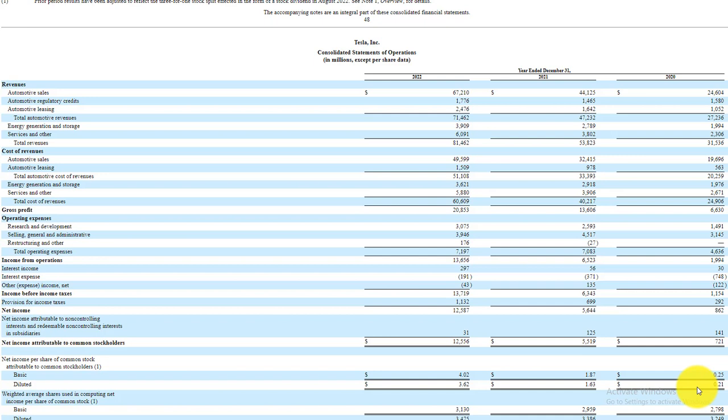Now, we talked about cost of goods sold and the idea that the cost of the stuff that we bought is a first expense when we go ahead and sell it. So for instance, under cost of revenues, which is the same idea as cost of goods sold, the cost of revenues of the automobiles that they sold was $49.6 billion. So the cars they built cost $49.6 billion to make, and they sold them for $67 billion. Okay, that's what we can see already.